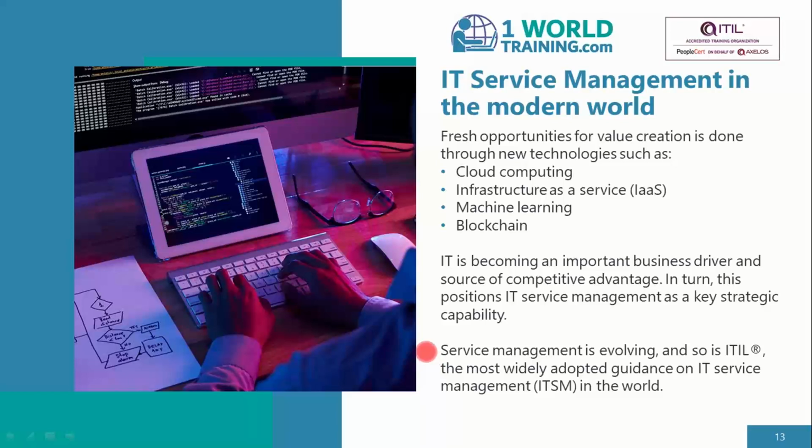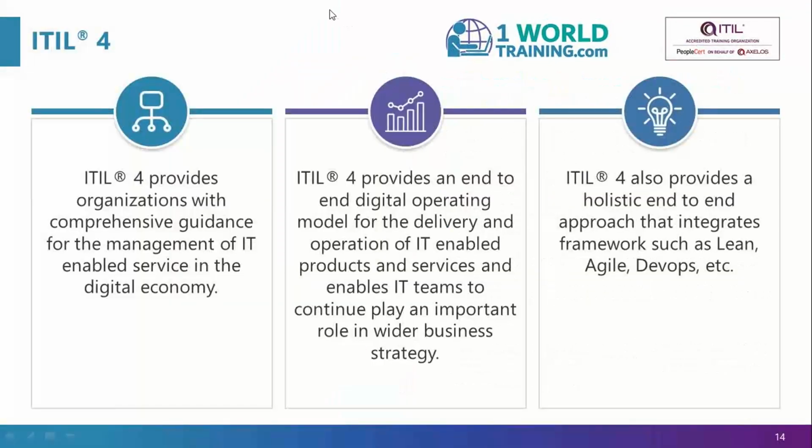Service management itself has been evolving for decades, and ITIL is the most widely adopted guidance on IT service management, or ITSM, in the world. ITIL stands for IT Infrastructure Library. ITIL 4 provides organizations with comprehensive guidance for the management of IT-enabled services in the digital economy.